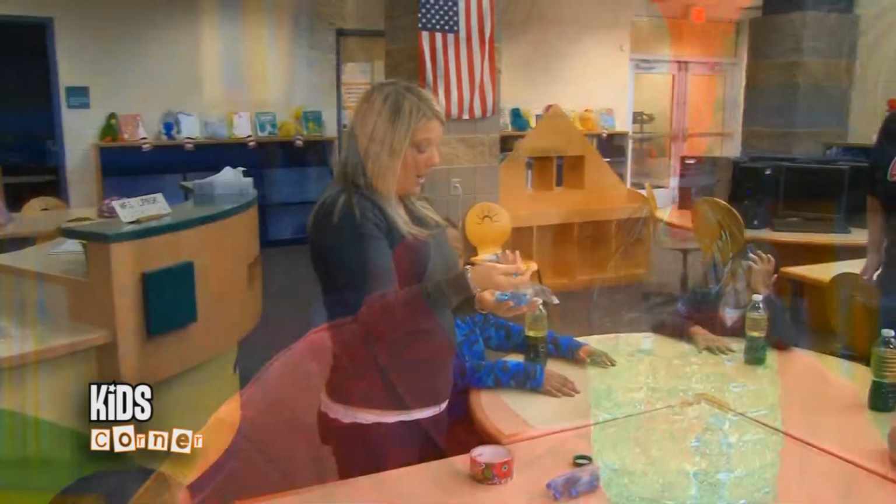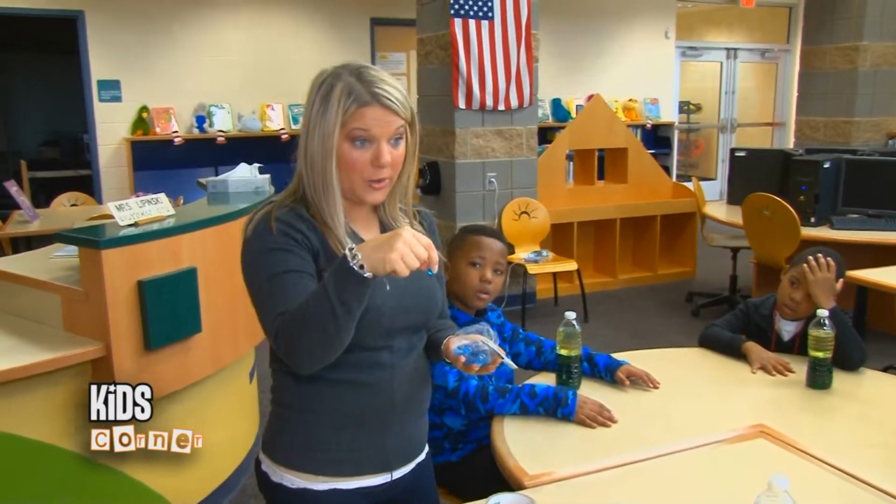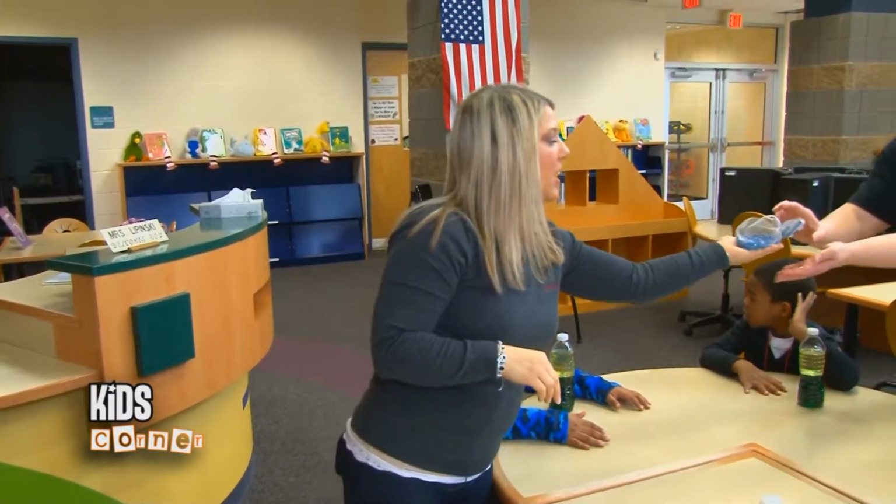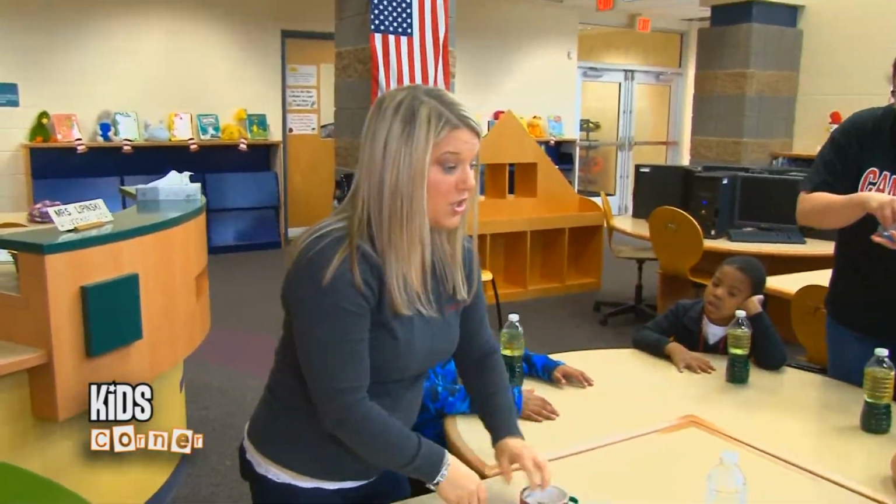She's gonna give you guys one of these to put in your bottle. When you are done, you're gonna come over to the hot glue gun, and you are going to carefully come over, and we're going to seal it shut so you can take it home, okay?